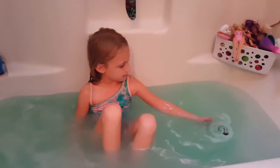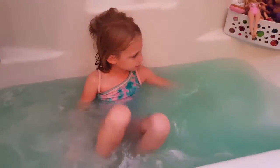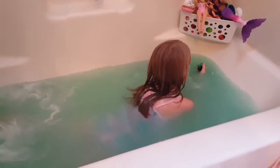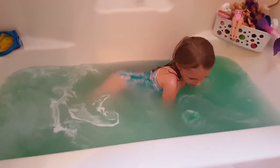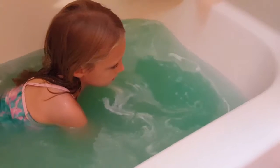Okay, so did you have fun today? Yeah, you did. This is making your tub green. And does it make it smell good? Oh, does it smell pretty? Leave it back in there. It's not all done yet. Wow, that's like a super green tub now. Oh my goodness. Look at that. It's still going. Don't take it out yet.